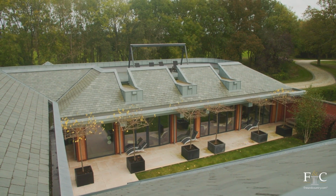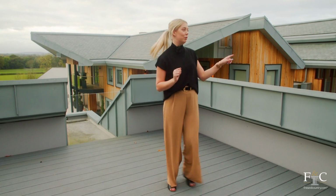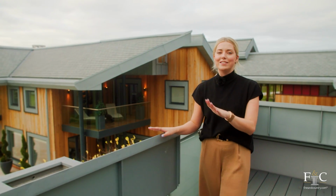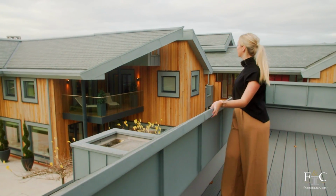We're on top of the pool suite now. I've just accessed this second of 2 terraces from the gym below. And as you can see, this view of the home gives a whole different aspect. I think it's probably my favourite view.